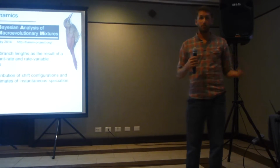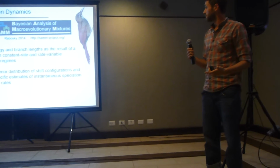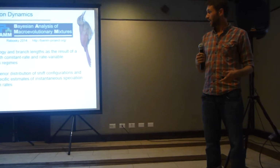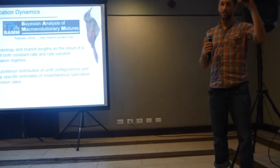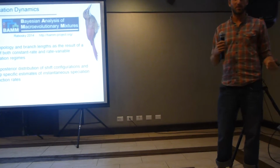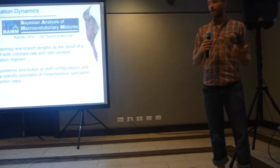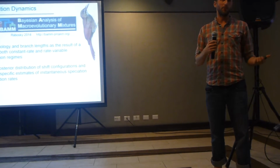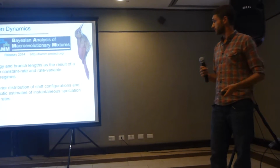Okay, so to get a different perspective on this, we used BAMM. And this gives you a lot more power because for the subclade analysis, we had to throw out maybe a third of the species, and this allows us to use the entire tree. And it also allows us to use both constant rate and rate variable diversification regimes in explaining species richness in this group.